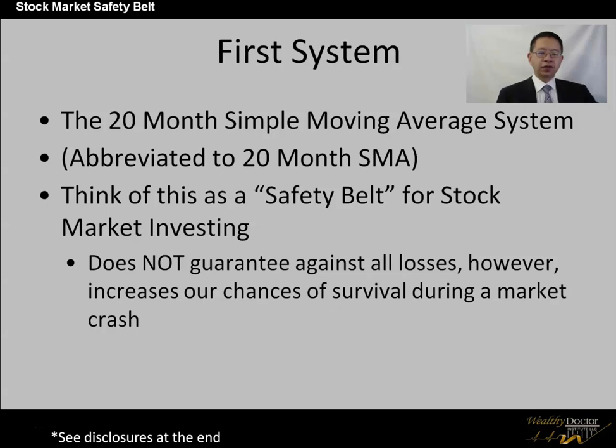Remember that when markets do what markets do, they wiggle up and down, and they have major up and down trends. With a safety belt system, we can help mitigate most of the damage from a major crash, but we can't guarantee against all losses. All this does is increase our chances of surviving a market crash.